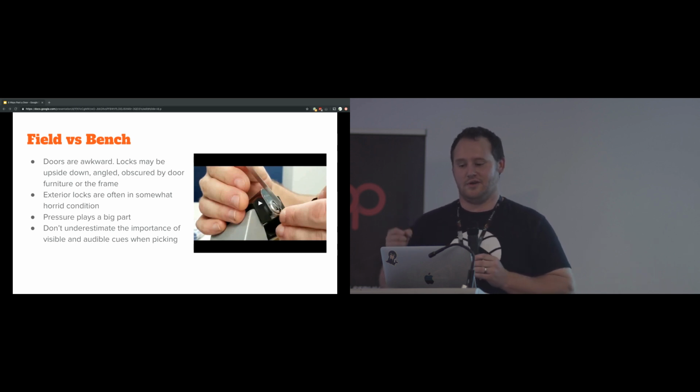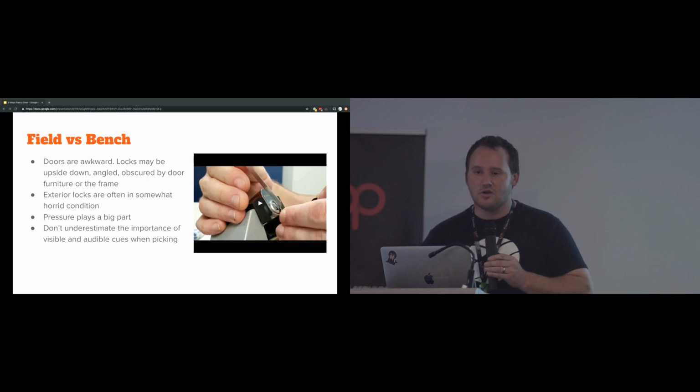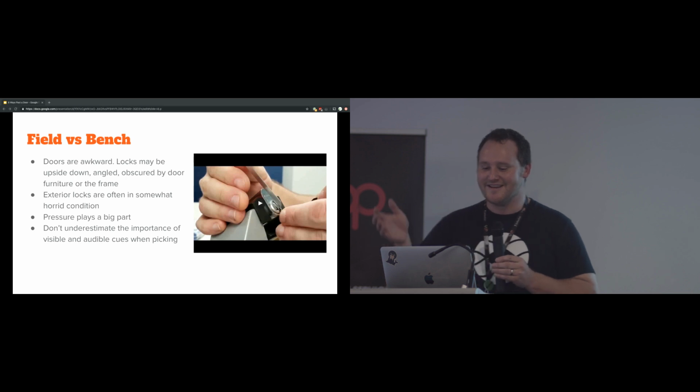And then you also stack on top of that, when you're doing this on an engagement, you have nerves, there's pressure, there's a chance that you'll get busted. It also doesn't help when there's one or more of your colleagues standing behind you being like, "Come on, Mr. Lockpicks, I thought you said this was easy." And you're like, "Shut up."